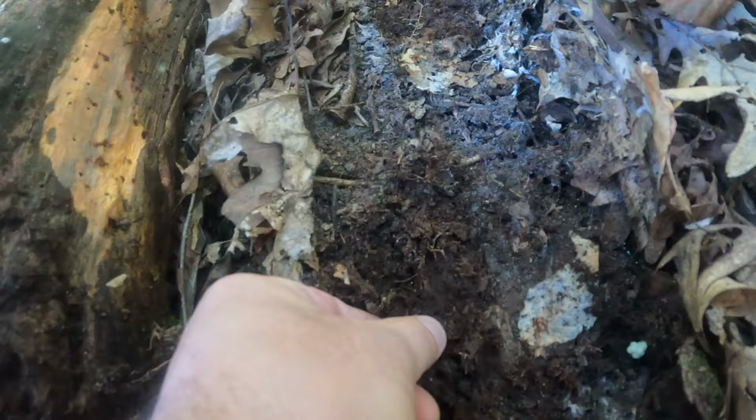Now I can say that these do exist here. Look at how beautiful that is. Look at his tail. Over here doing his little pose.